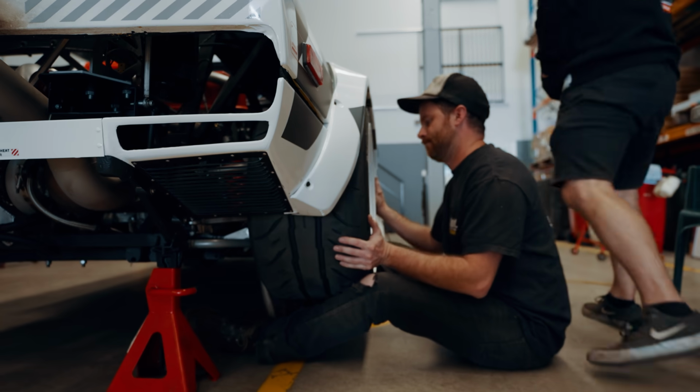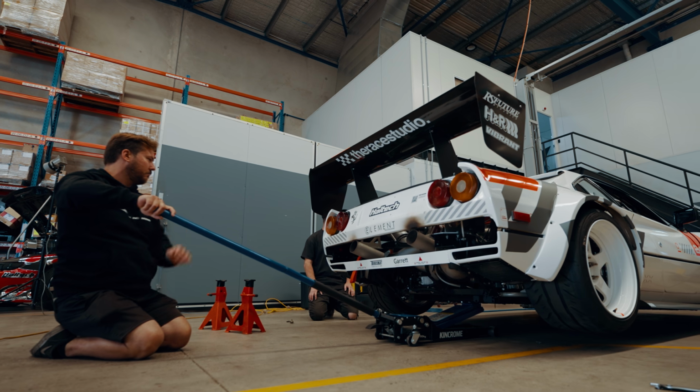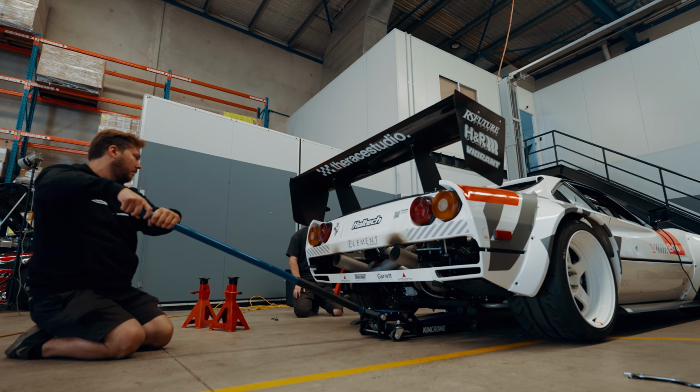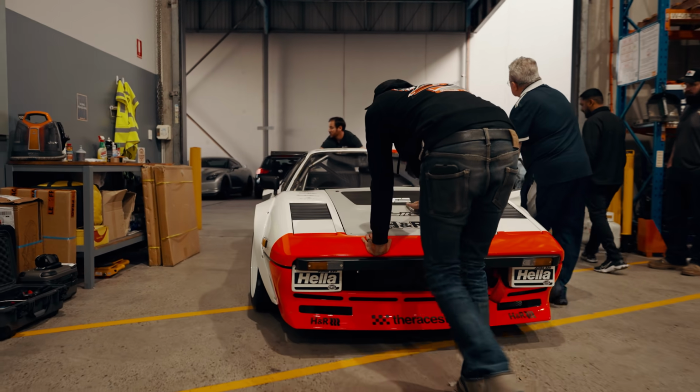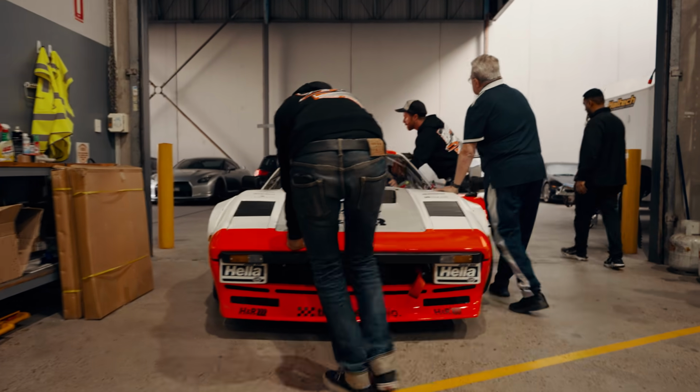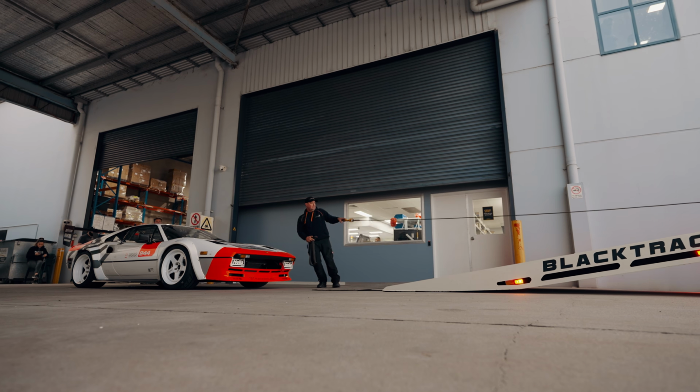It's ready to head to Sydney Motorsport Park. And as much fun as it would be to drive it there, I've heard nothing but terrible things about how not lenient Australian cops are when it comes to their automotive laws. So we're going to throw this thing onto a flatbed and trailer it over.